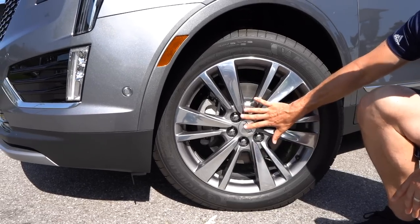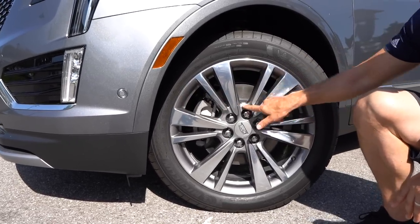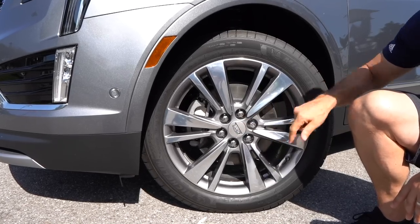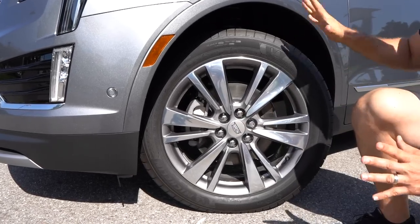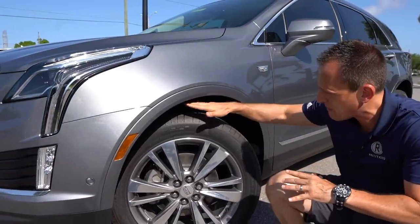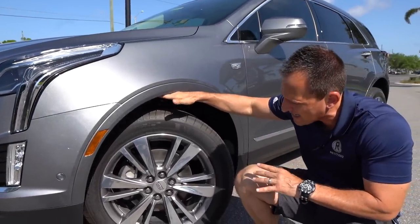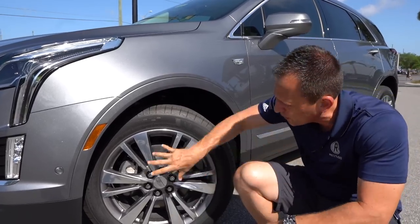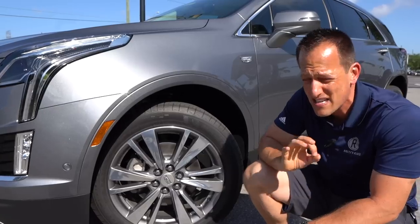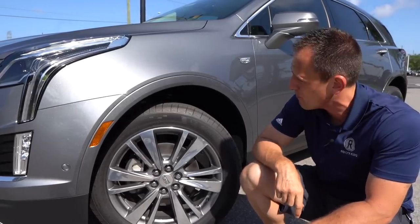This one is a 20-inch wheel, machined aluminum, that metallic silver in there. Really classy the way they kind of just silver out the Cadillac logo. But the way it sits, it has a nice amount of space between the top of the tire, inside the fender. It's a 235 on the width, and then this sidewall is a 55 series sidewall, which is gonna give you a nice Cadillac smooth, comfortable ride.